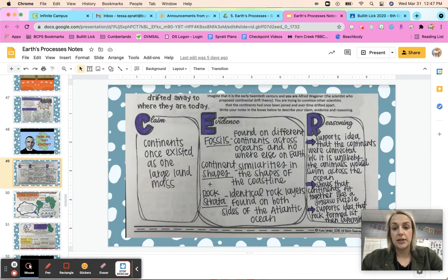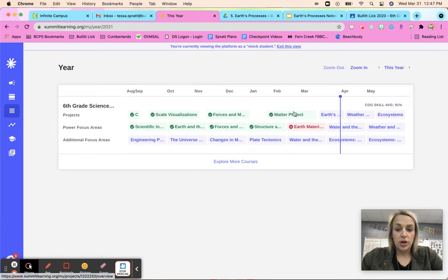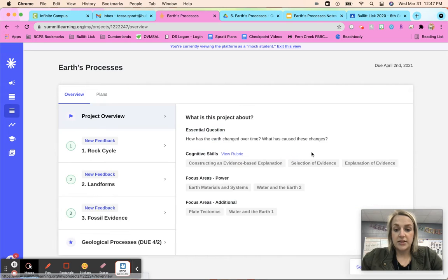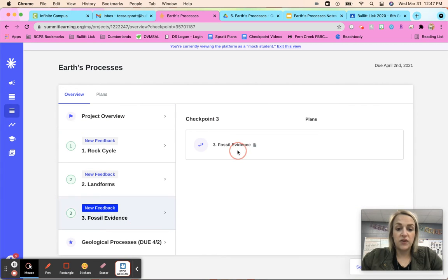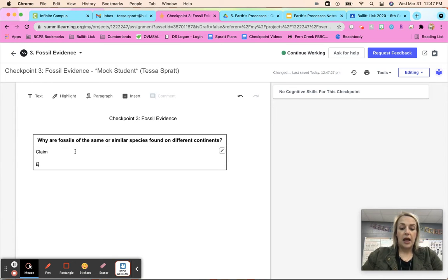You can always look in this slideshow, which is on Google Classroom, to get caught up on those notes and have that for you. If you're ready to do the checkpoint, you're going to go to your year view. We're in Earth processes, and we're on checkpoint 3, which is fossil evidence. You are answering the question, why are fossils of the same or similar species found on different continents? You're going to use claim, evidence, and reasoning to answer this question.